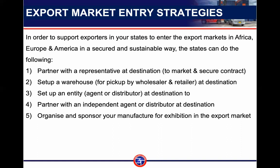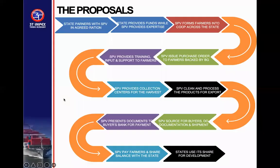To go for exhibition of the product produced in the state in the export market. What am I saying in essence? I'm saying in essence that state government can partner with a special purpose vehicle, a private entity. State government provide fund, while the entity provide expertise.